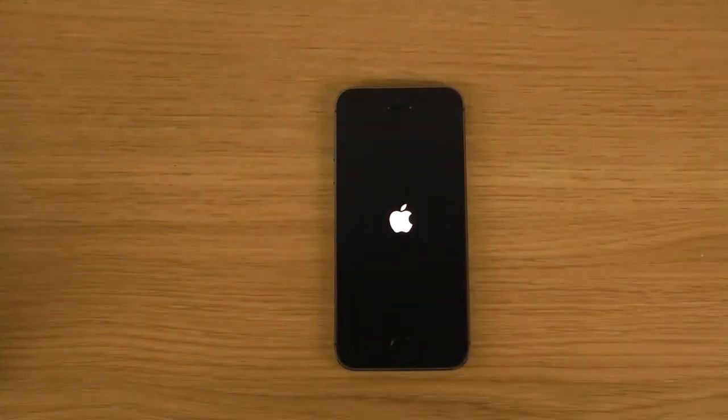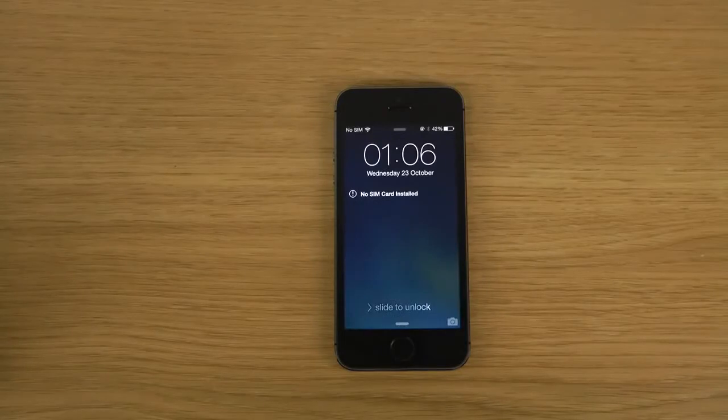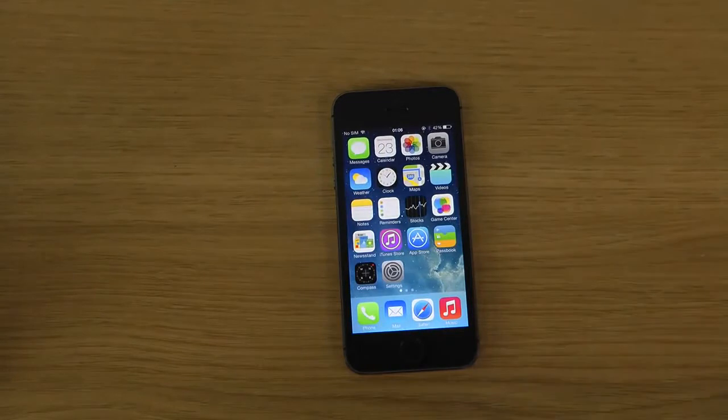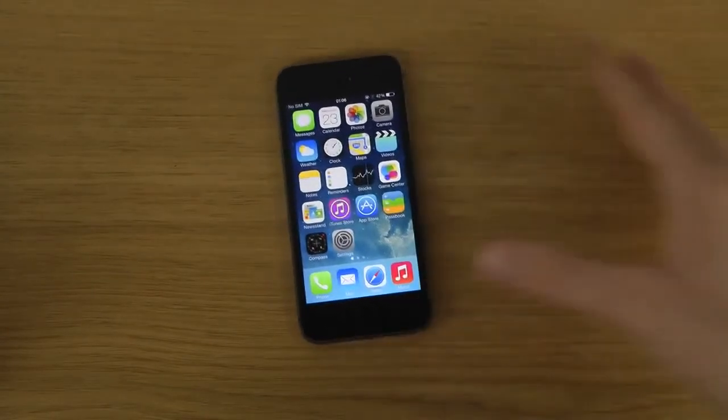But of course the big things, iCloud Keychain, this password generator, which I'm really not sure how to access, but it should be somewhere. Delay slide to unlock, search wiki, which is of course very, very cool and impressive. That bold thing with text could also be a little bit useful. So quickly a video about that on the iPhone 5s.